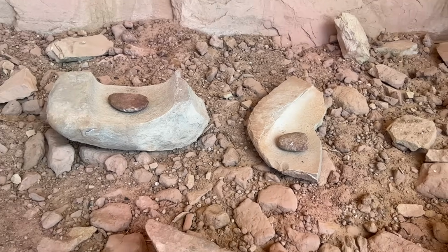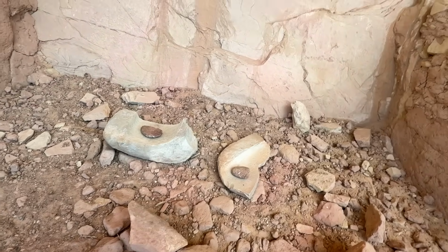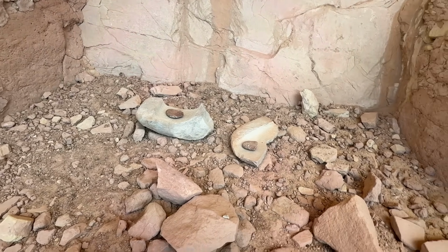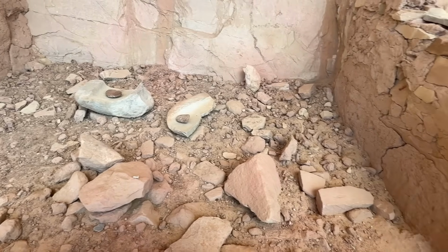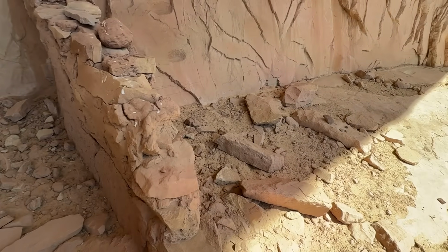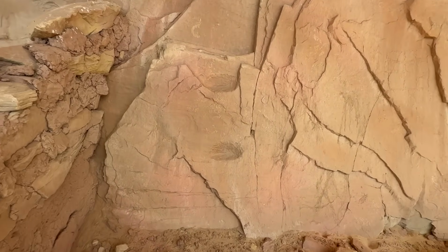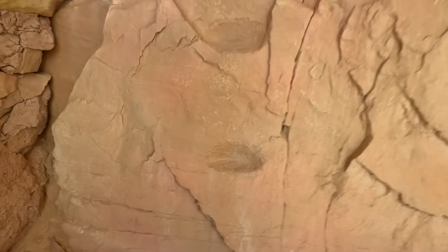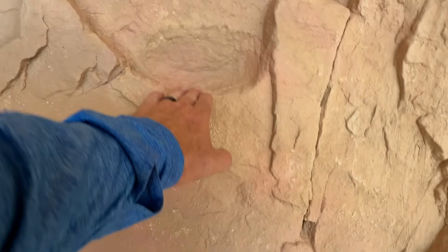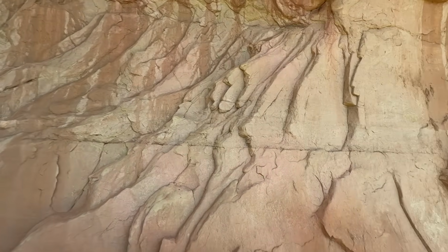I don't know if that's two different ones or if it's broken off in part of the other, but that is very rare to find at a site anymore. I had one in Arizona where I found 3, but these almost look like little cutout steps. See here? Right there, and right there. I don't know why they would have needed the steps for this.